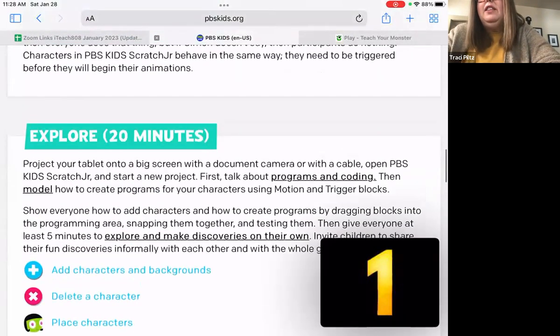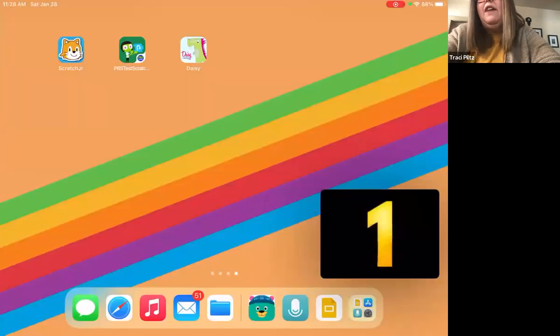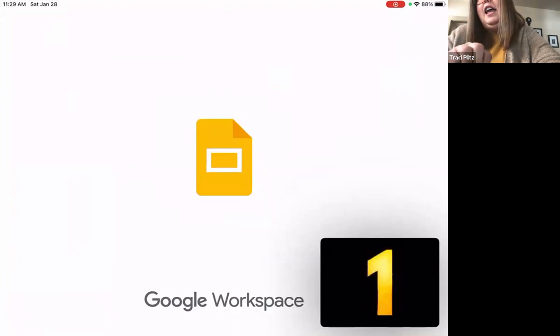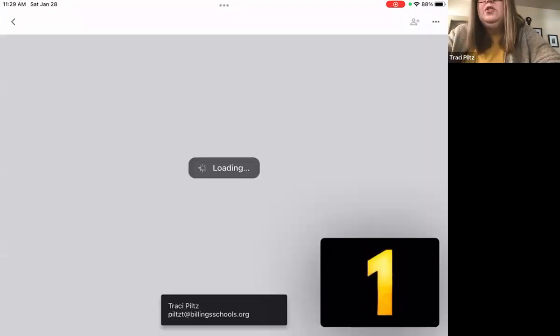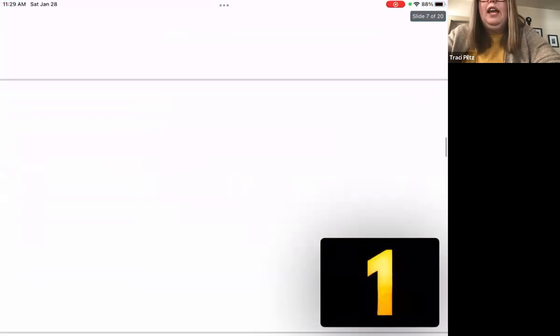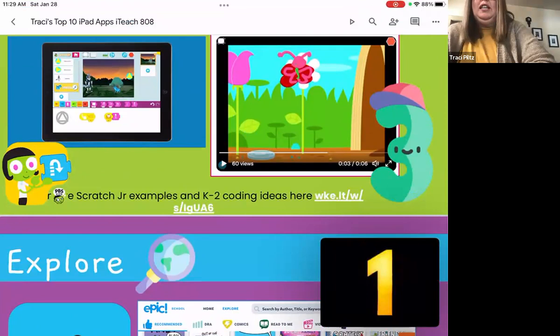So again, the two apps are the PBS Kids Scratch Junior and then regular Scratch Junior as well. They're both free. They're both great. They both work the same. I'm just highlighting PBS Kids because I really like all those resources and how they have that set up. There's also a coding apps collection that has other coding resources for K-2 students, if that's something you're interested in exploring more with your students.